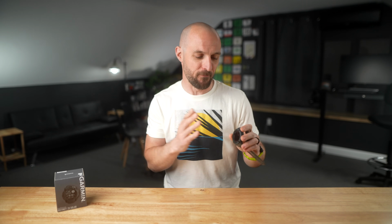It's funny because when I first started getting watches with flashlights built into them, I thought it was going to be a gimmick, but here I am saying it's a really nice feature, and I wish my Garmin Epix Gen 2 had it, and now it's on the Instinct 2X.